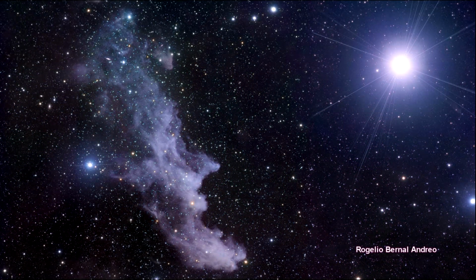To understand these areas a bit better, we need to know a little more about nebula. There are three basic kinds: reflection nebula, emission nebula, and dark nebula.